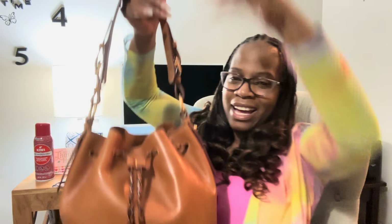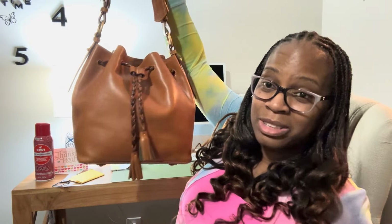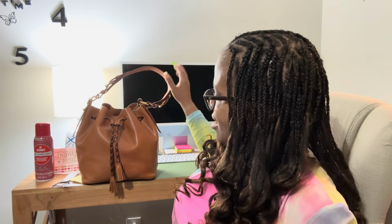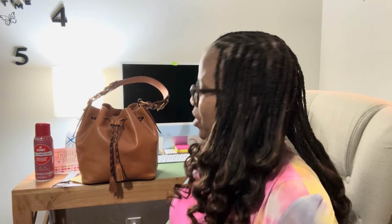This is too cute, you guys. I love this bag. Now I don't need to get the Belmar, so I'm good. I'm happy with this one. So that is the bag, everybody. I love it. I love it. This is so cute.